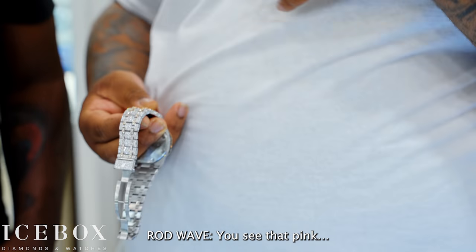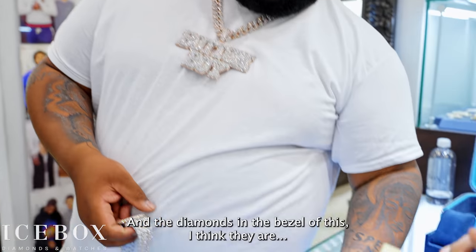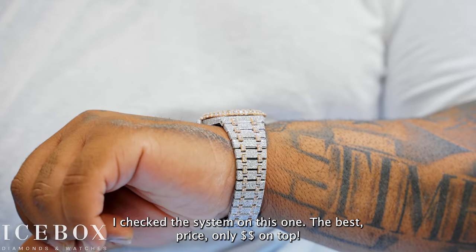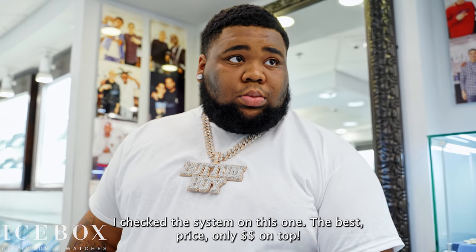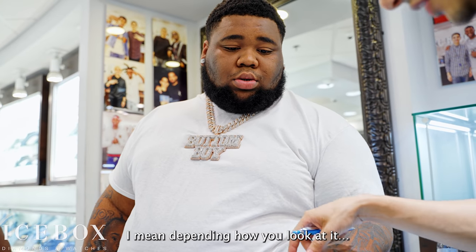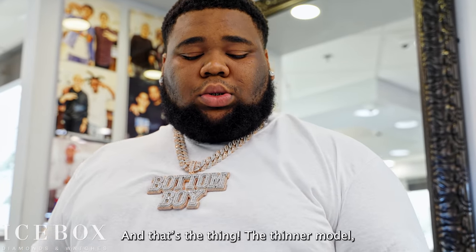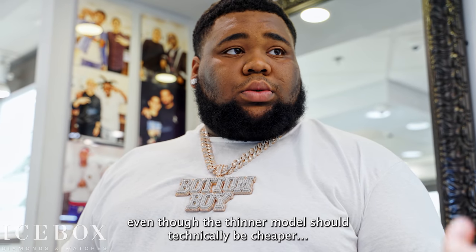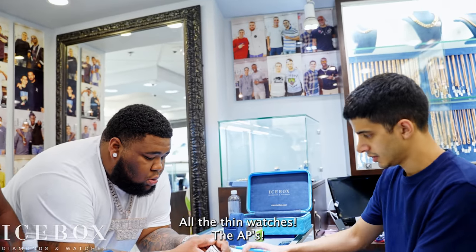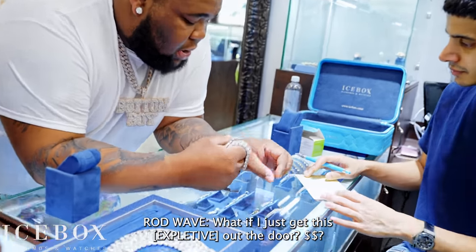Yeah. See that pink is different, man. And the diamonds in the bezel of this, I think the overall diamond quality is better. I checked the system on this one. I mean, depending on how you look at it, but this one, you owe me. And that's the thing, even though the thinner model should technically be cheaper, the thinner one is going for a lot more. All the thin watches, the APs. If I just get this out of the door.